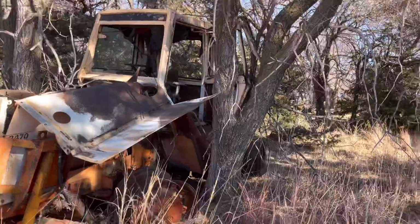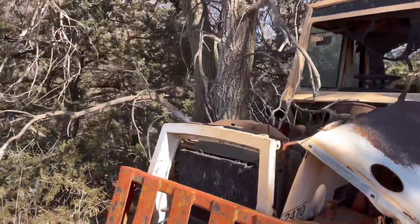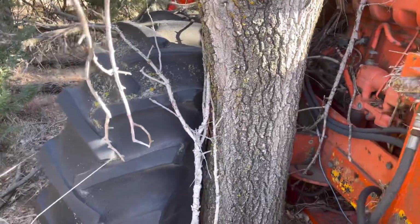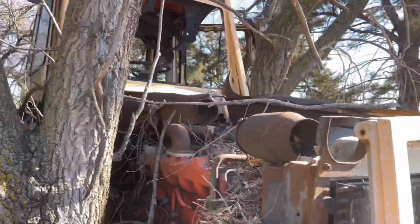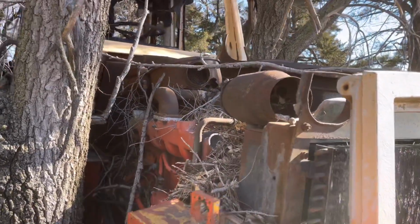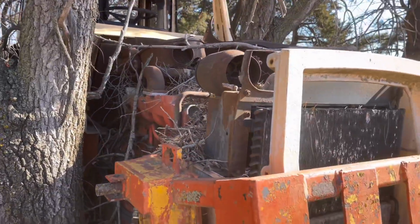I got this tree here on this side of it. I'm going to have to take this tree completely out because it's got a tree on this side as well. And this one is growing in front of the axle. This tractor is just scrap. It's been burnt and it's been sitting here getting rained in forever, so I'm sure the engine's junk. The rear end's taken apart, so there's really no good parts on it.